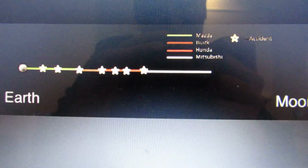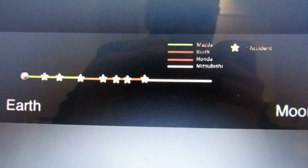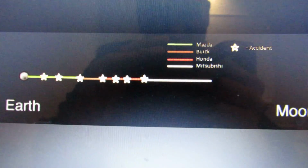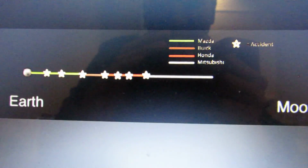I learned a lesson from that. I've since learned that if I make a wrong turn, to just let it go, explore a little bit, instead of trying to correct it mid-turn. I have a tendency to do that.